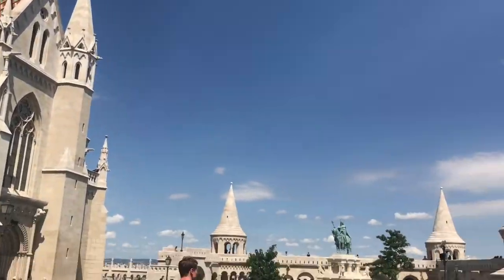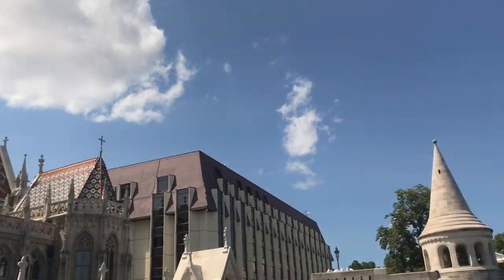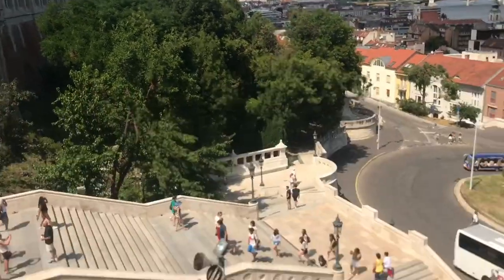And right next to the castle was Matthias Church and the Fisherman's Bastion, and that's what you're looking at right now. This also had a great view of the city. I took a few more pictures here.